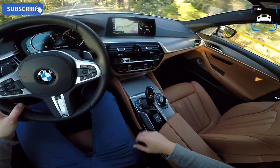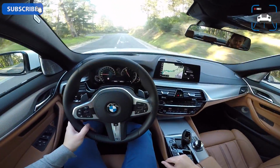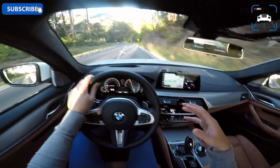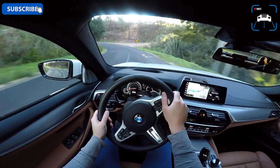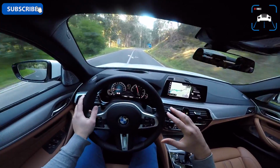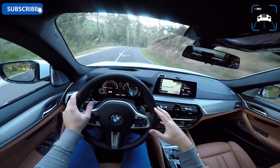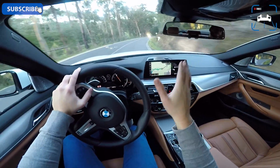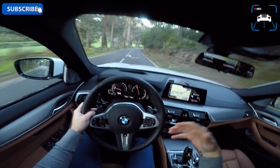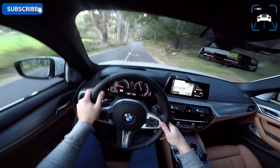So as always, we have the traditional BMW driving systems or settings and modes. New to the 5 Series is the adaptive mode, in which the car adapts to its environment. So it changes the engine, the suspension, the gearbox, and it has some sensors, but it also uses the sat-nav data to see the bend of the corner and how fast you're going, what kind of tarmac there is. So that's really cool and very impressive.